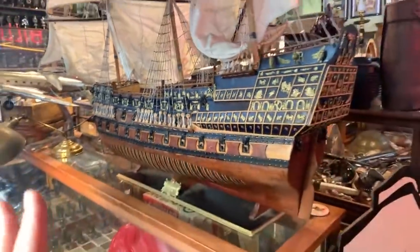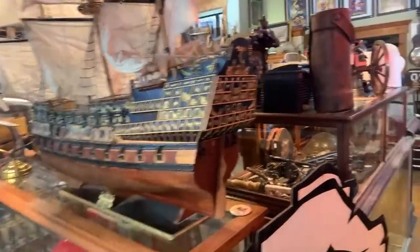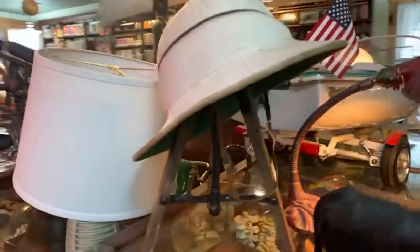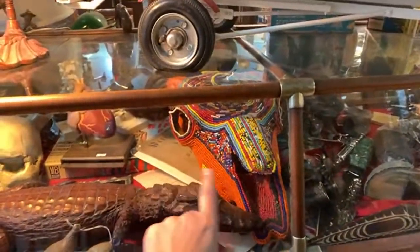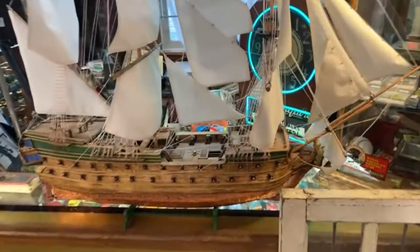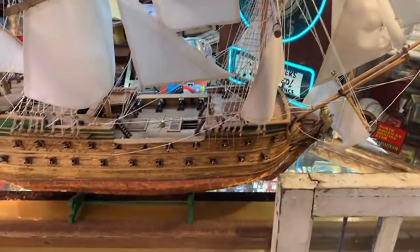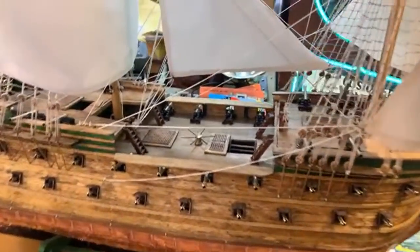So he phoned me up and said, "I saw you had a ship like that. Well, heck, I've got one too." So I'm going to scan kind of past some of our military stuff here. The Titanic in the background. Pith helmets from the Boer War. There's the beaded skull that I got. At any rate, this gentleman that saw me on the news, I think it was, or on one of our feeds, said, "Well, I've got one in my basement. It took me over a year to build. So this is the one that I did." Of course, I had to buy it too.